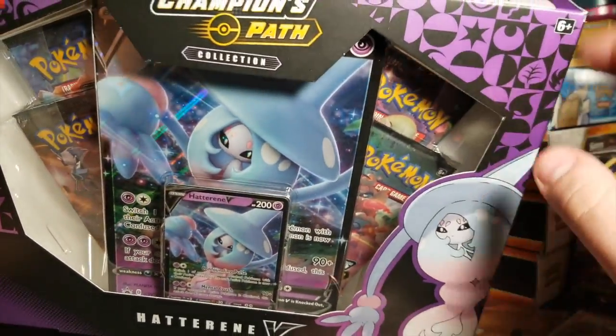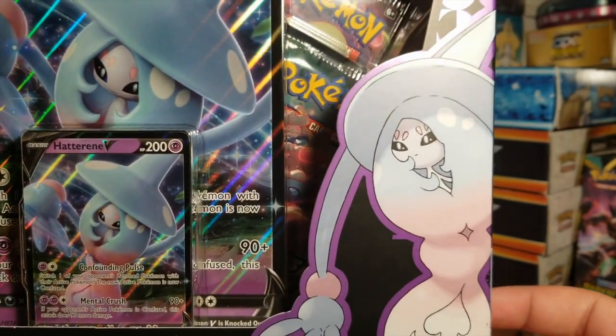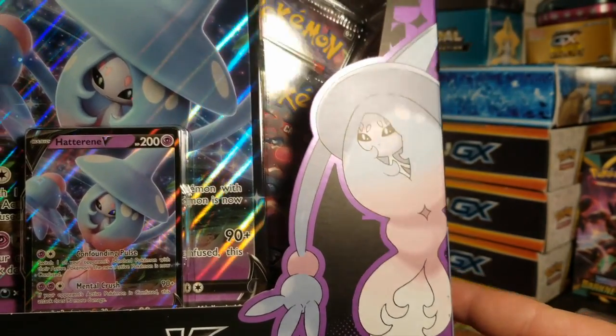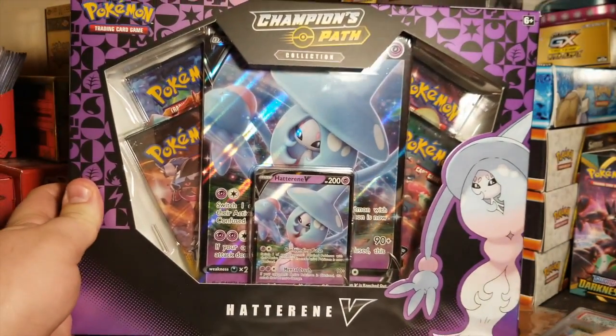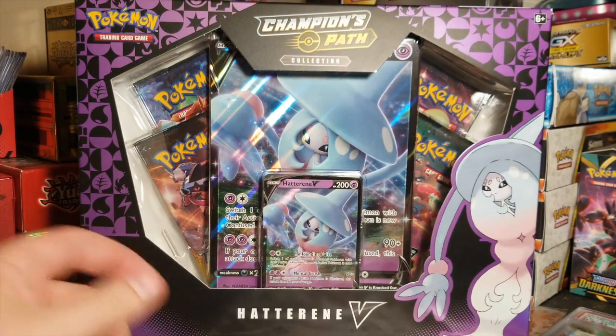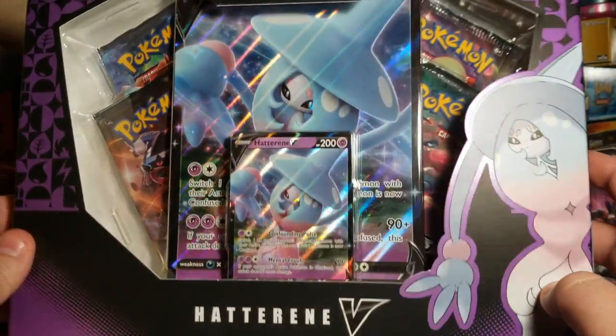I really like the box. I like the purple up here and whatnot. Interesting Pokemon. It's got that classic waifu design. The illustrators were definitely aware of what they were doing when they were designing this one, but what can we do now? Alright, we are going to get into this in just a moment.